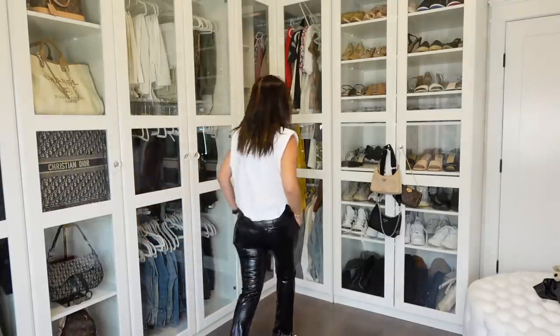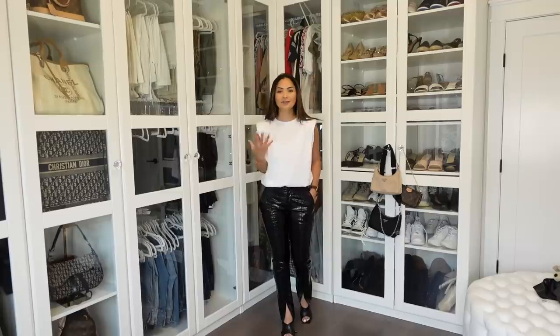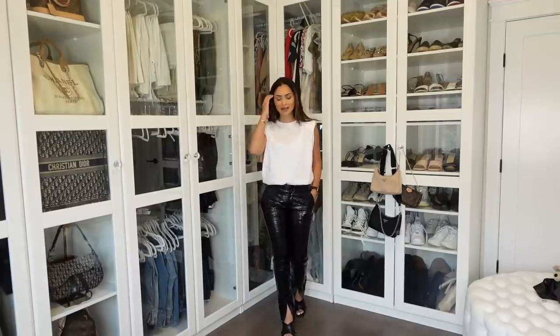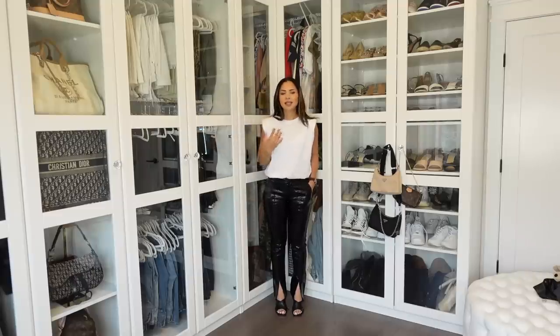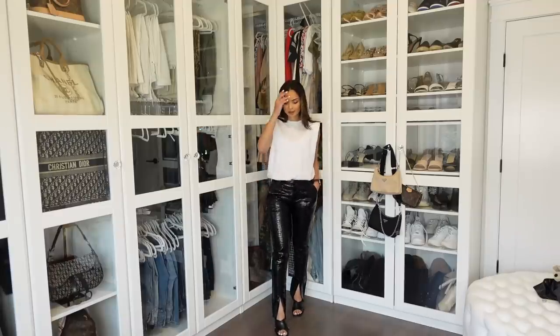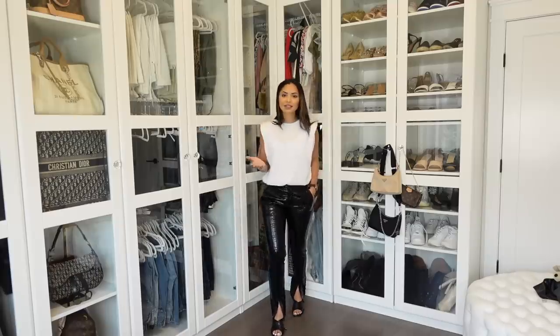Okay, so I can't make up my mind about these pants. I don't know if I love them or hate them. I just put on my mules to see what they would look like, because initially I thought I could wear them with my faux leather pointy booties. I think they will look really nice with them, but now seeing them with sandals, I think they look nice. I might be keeping them. They do have a really nice crocodile style print.